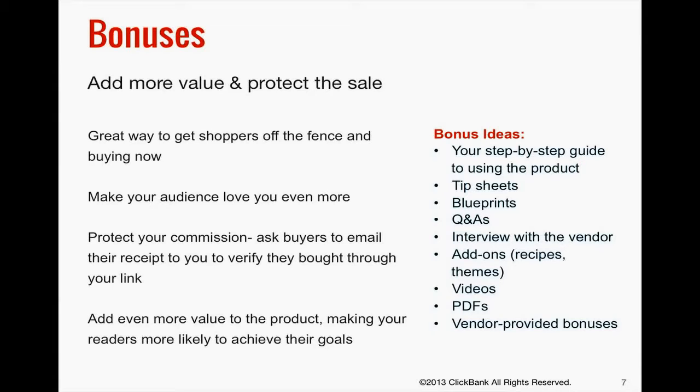Videos, so you do video training that adds on to the value of the product. PDFs that help out with aspects of the product. And in some cases, vendors will actually create bonuses for their own product that they will give to affiliates to give away. So if you sign up to the vendor's affiliate mailing list, they may even provide you with bonuses that you can then take and offer to your audience. So that's by far the easiest way to do it, although it's maybe not quite as relevant as ones that you would come up with yourself.